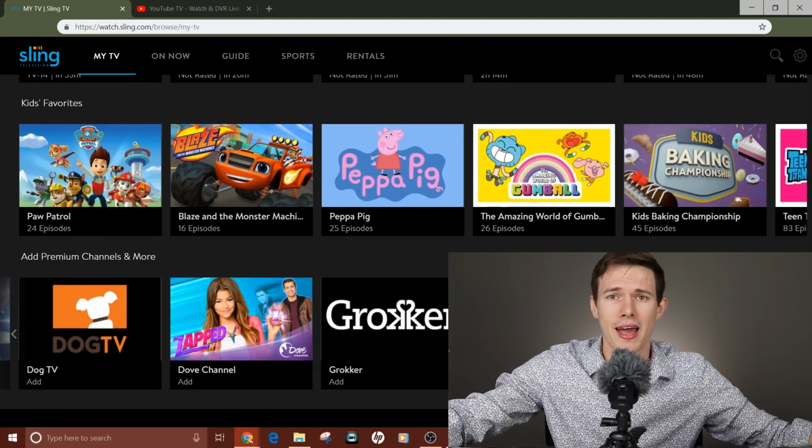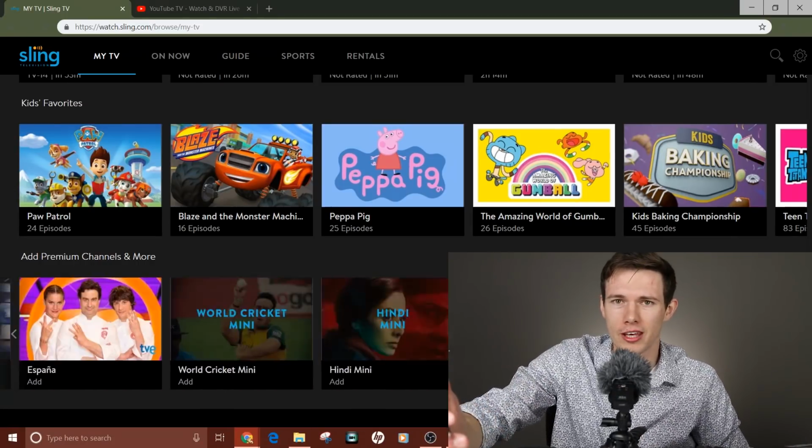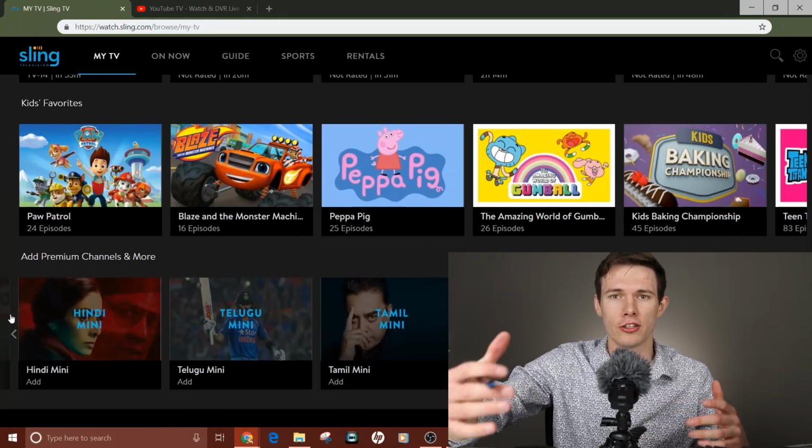You can also add like Cinemax and HBO and Showtime. You can add DVR space. So whatever you're looking for, there's actually a lot of different features about this.